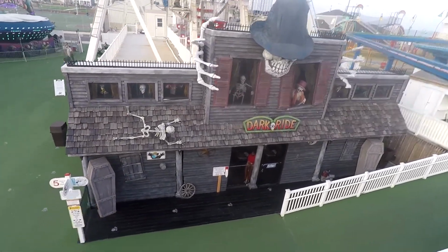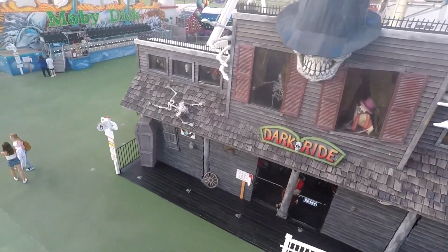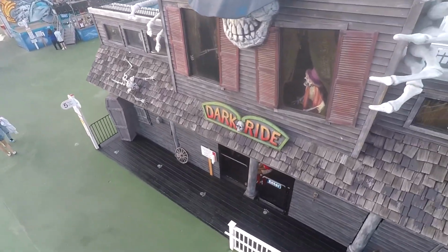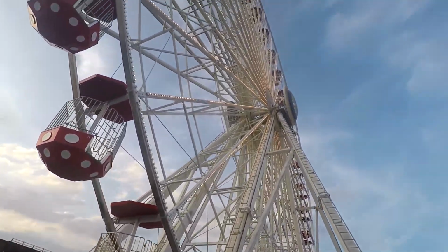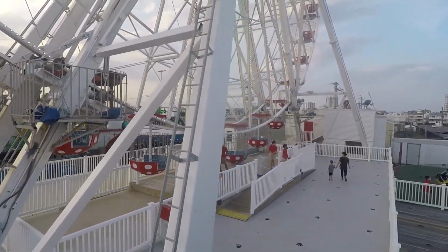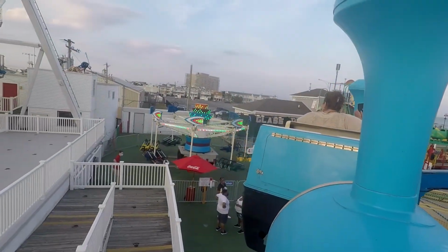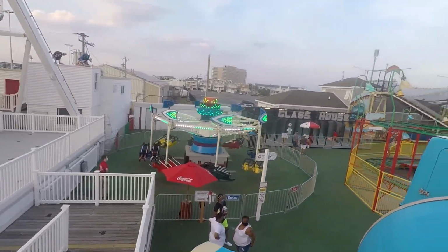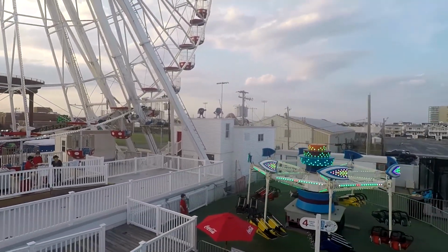Yeah, I'm glad we did this because I'm getting good shots up here. Look at the stuff in the windows there. There's the Ferris wheel, big Ferris wheel. Some weird little creatures up there on the building.